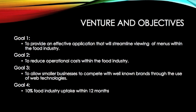Through this application, we aim to provide an effective application that will streamline viewing of menus in the food industry, reduce operational costs within the food industry, in particular printing of menus, and allow smaller businesses to compete using dynamic web technologies. Through these objectives, our goal is for 10% of the food industry across Brisbane to take up this technology within the first 12 months.